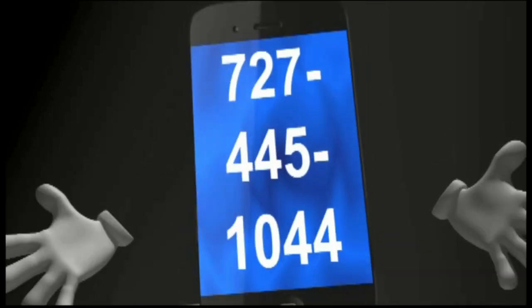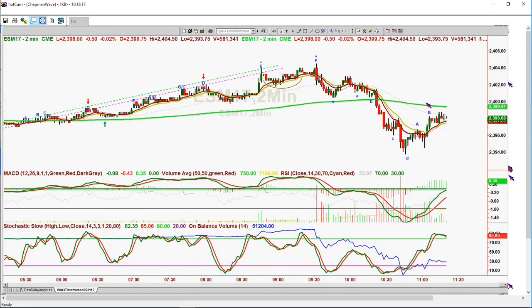Hi, folks. So here's that little bounce that could take it to 2399. The E-mini is at peak C right now. This is a 2-minute chart. The 10-minute chart has a slightly different picture. If you look at it, you see the stochastics turning down. MACD is good still. So we're going to see if selling pressure comes in again.